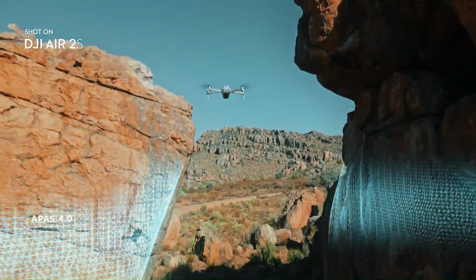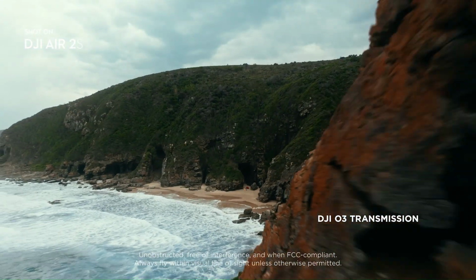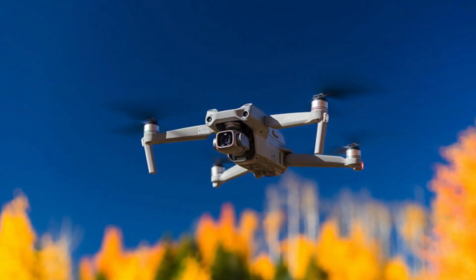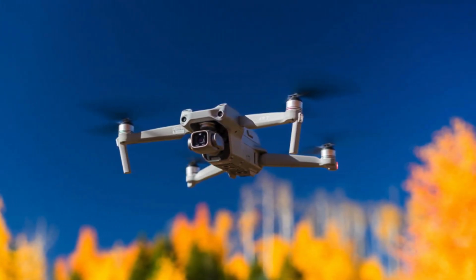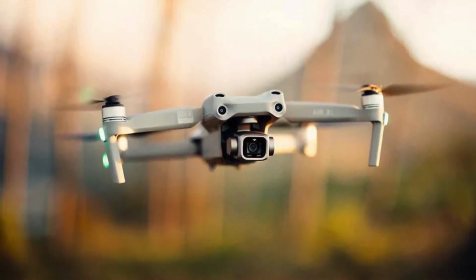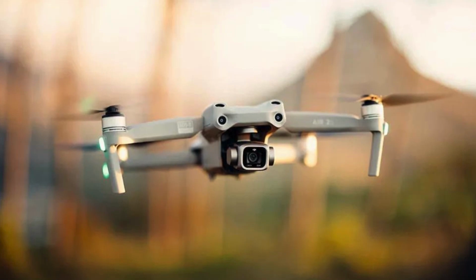On the other hand, the Mini 3 Pro is significantly lighter at 249 g, which places it in a different drone category. In some regions, such as Europe, the Air 2S may be subject to more flight restrictions since it is not a sub-250 g drone and does not yet have CE class markings.